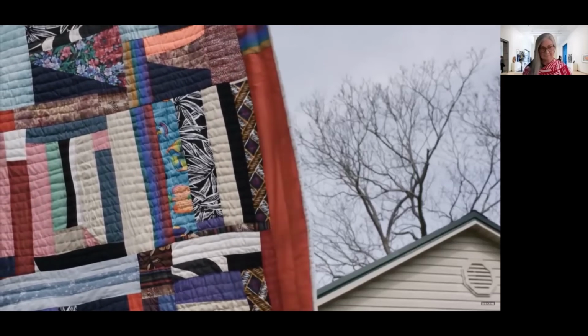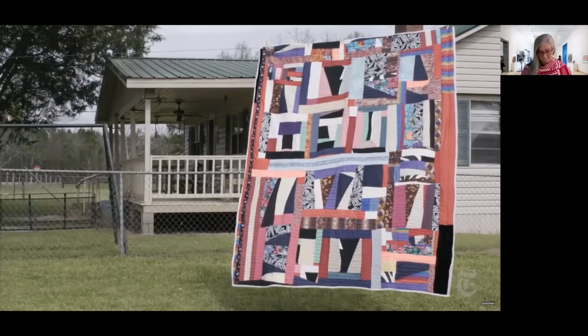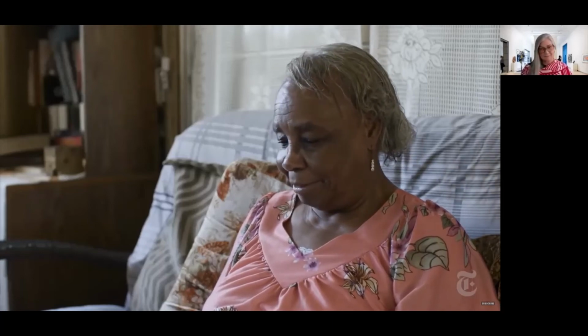You can look at a quilt. It can give you a feeling of something. You know, it gives you love. You can see love. You can see peace. You can see joy in different quilts. I just love to see my beautiful quilt hanging up there. And I don't know what happened to them, but.